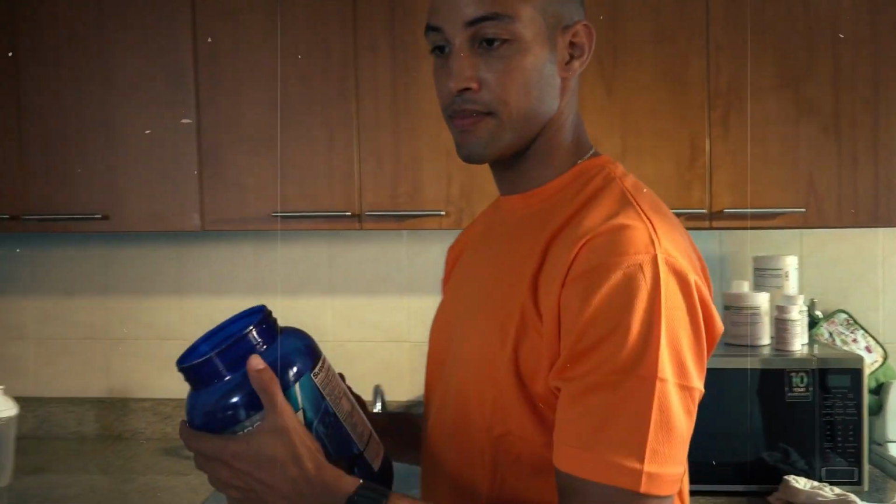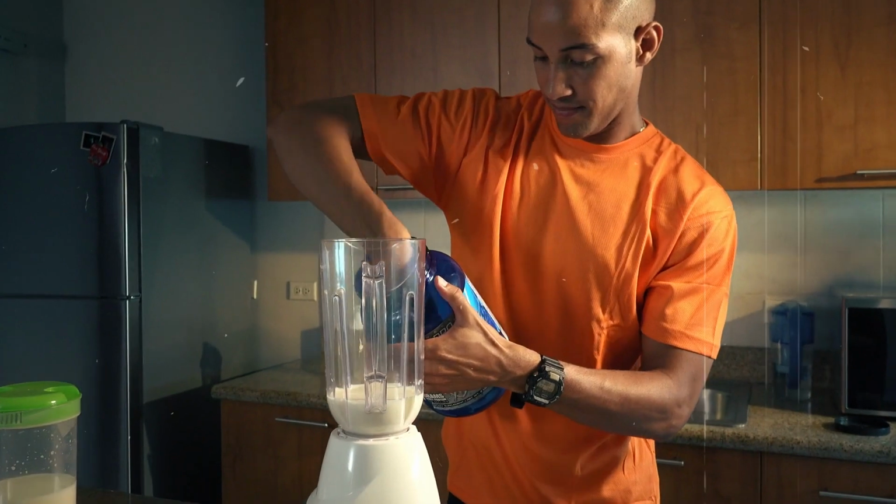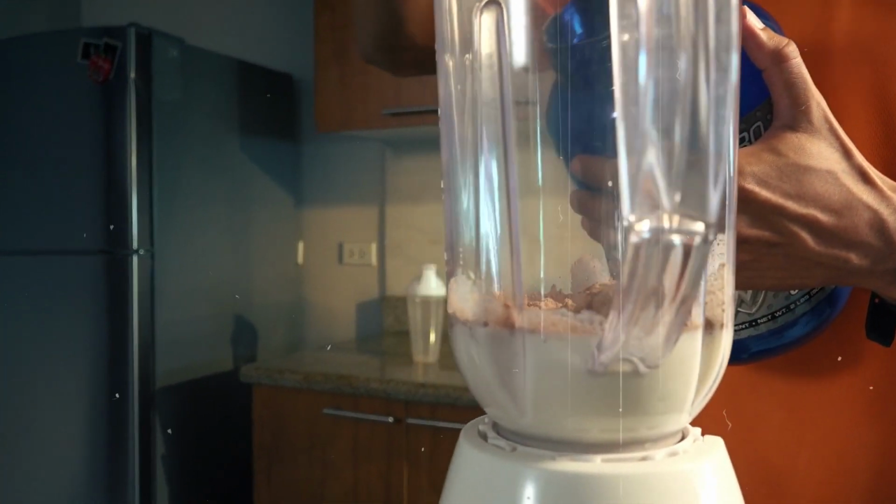And of course, we've got to make sure that we're fueling our body properly to ensure that we're not breaking ourselves down and not giving ourselves an opportunity to build back up. We've got to make sure that the protein intake is high. We've got to make sure that the calories stay in check and all these other things.